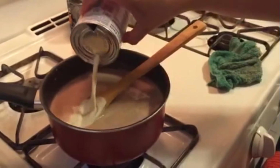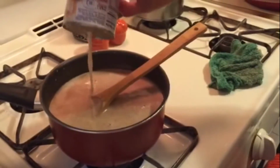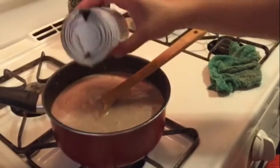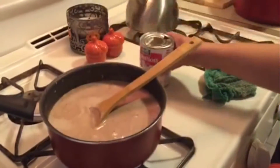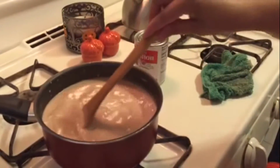And I'm going to pour just the can I already started. I did half a can, waited until it boiled a little bit, and then I added the other half of the can, and we're going to let this simmer for about 5 to 7 minutes.